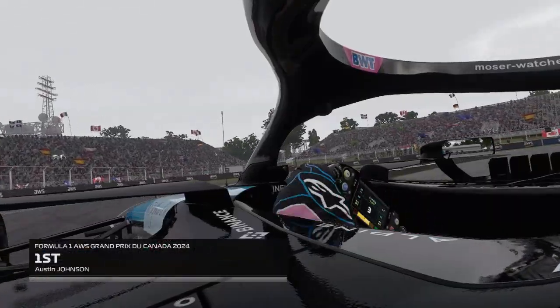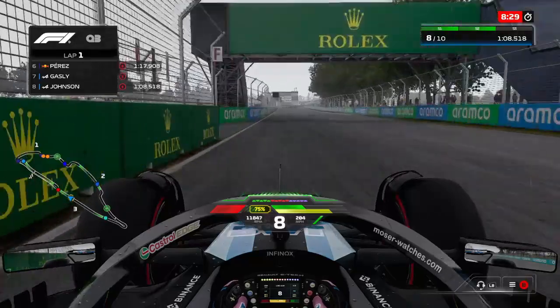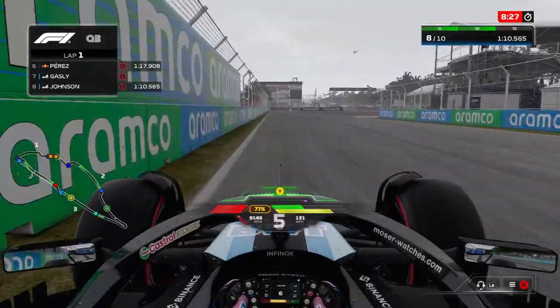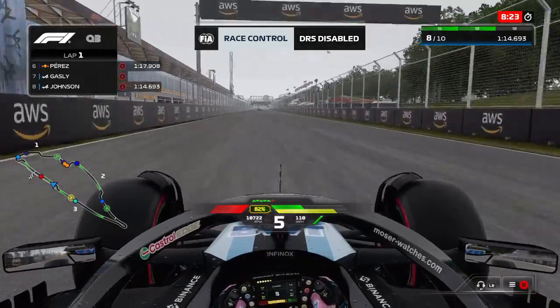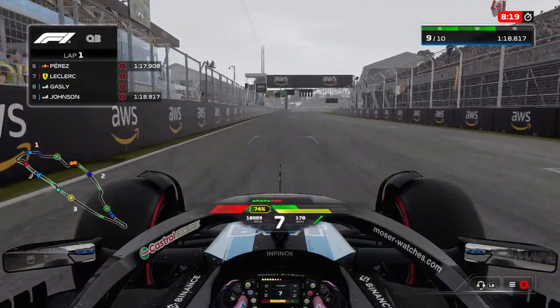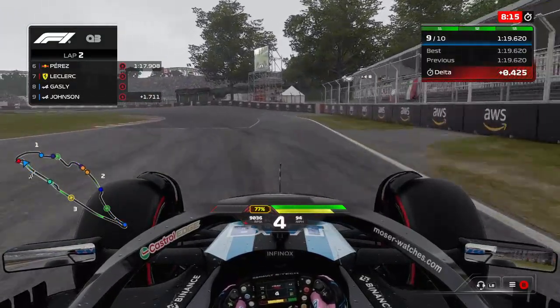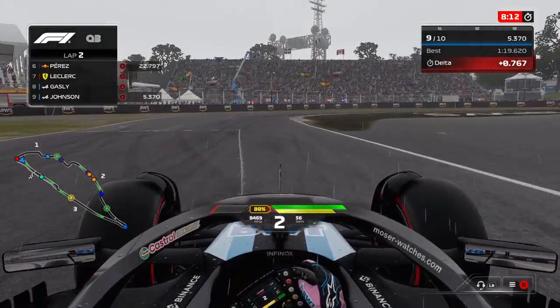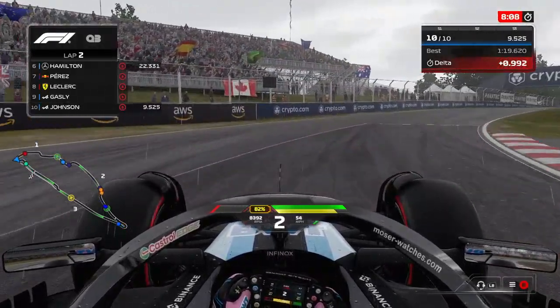So since we took that final run in the drier weather, nobody else came out. That put us provisional pole, but Q3 was weird. We took our final run. We didn't get out early enough to get a dry run, so we're going to be in P10 for the start of this race here in Canada.